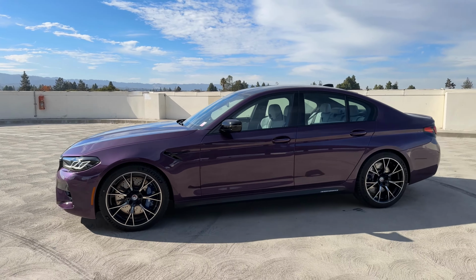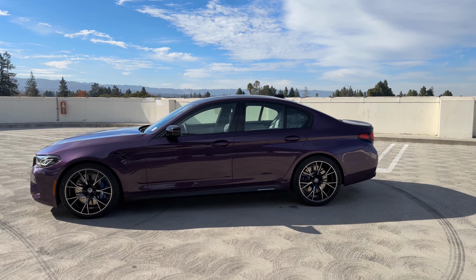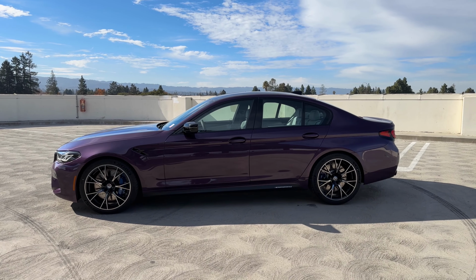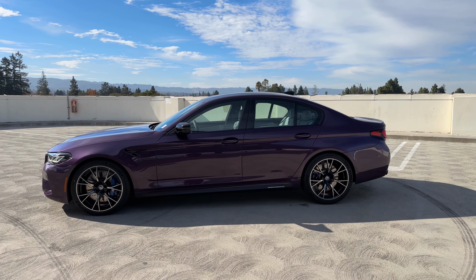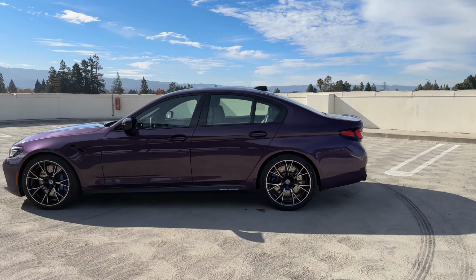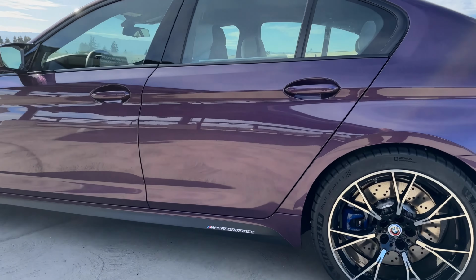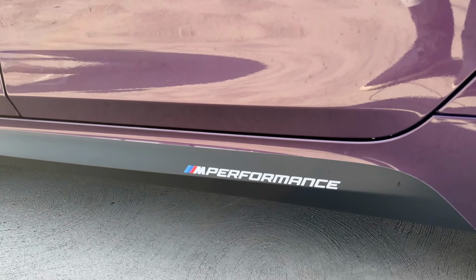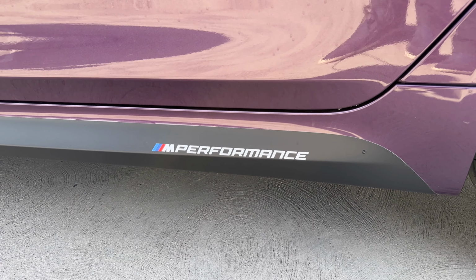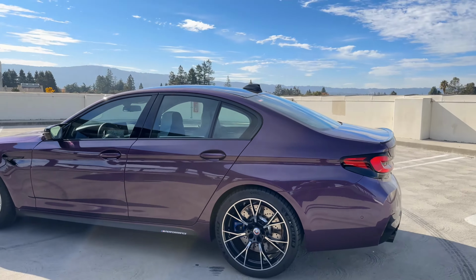Let's take purple silk in outside of the direct sunlight. So much darker on this side of the car without the sunlight hitting the metallic flake. So it looks more violet than purple. And we also have the M Performance side sills, rocker panel type thing going on there. It's a little bit more contrast with the purple silk.